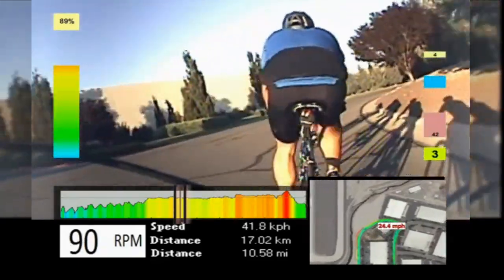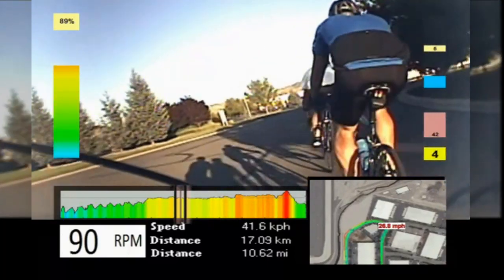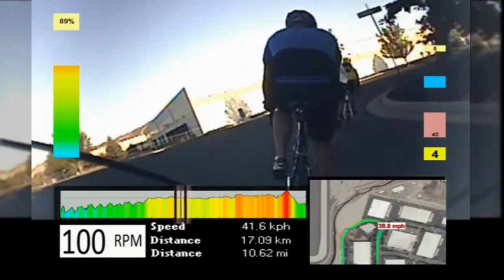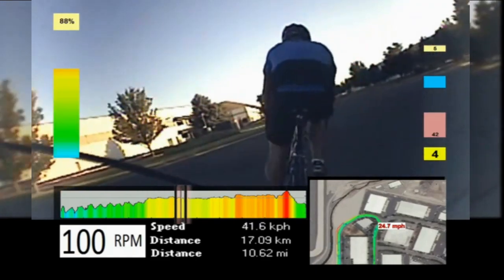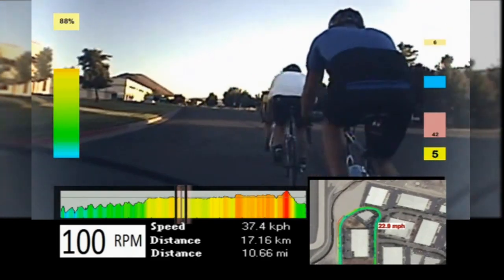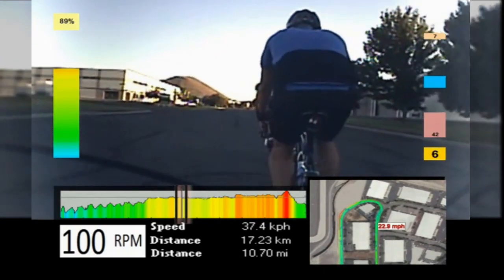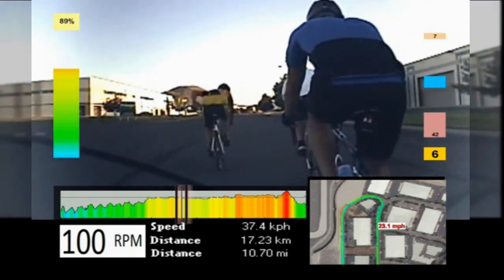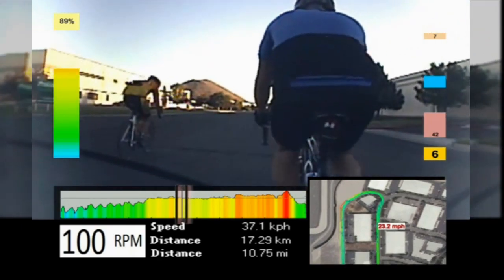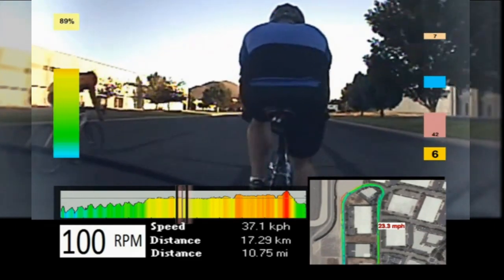When they line you up and on the line, try and stay up front. But more importantly, have some elbow room. Make sure you have some space between you and the person next to you, because a lot of crashes happen right off the start. People can't click in, they're looking at their pedals instead of the person in front of them. All sorts of fun things.